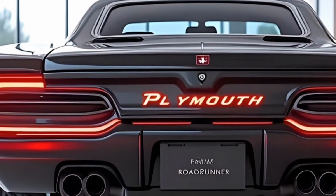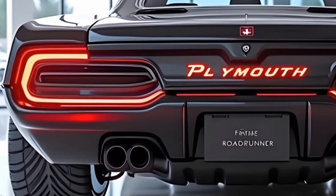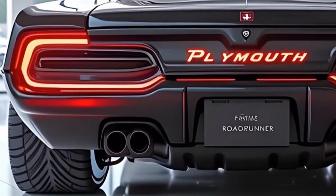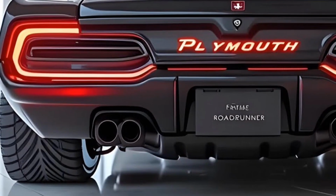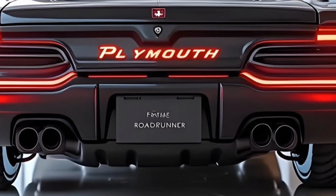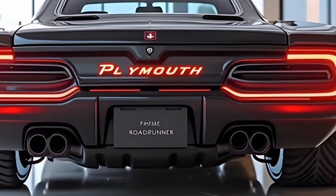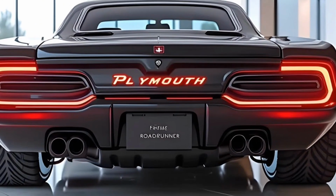In the back, space is limited, as you'd expect in a 2-door performance coupe. But the seats are usable for short trips or kids. The trunk space is surprisingly practical, enough for a weekend getaway, proving that Plymouth wanted this to be more than just a weekend toy. Now let's talk performance, the heart and soul of this machine.